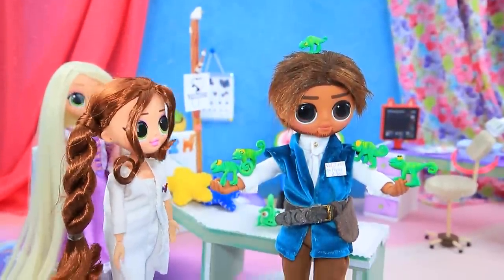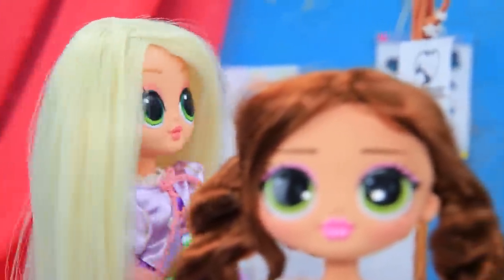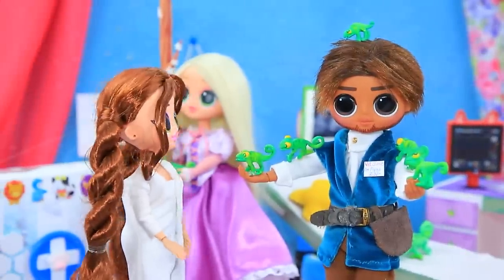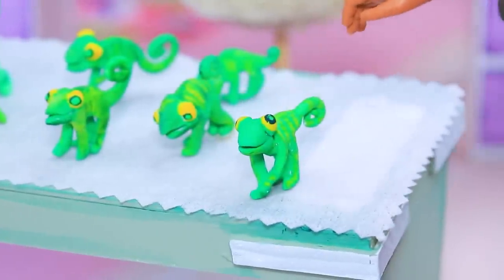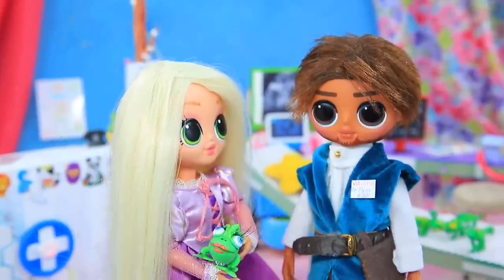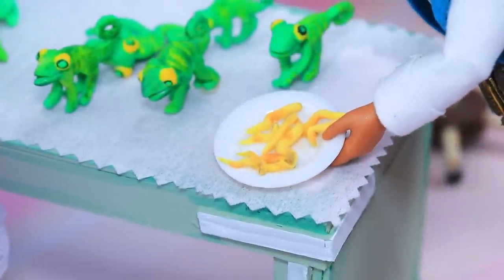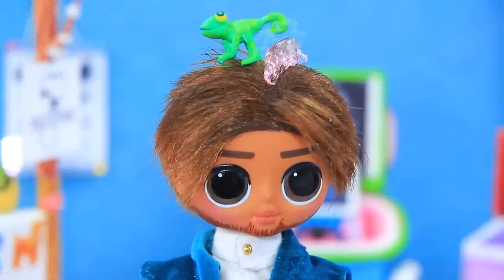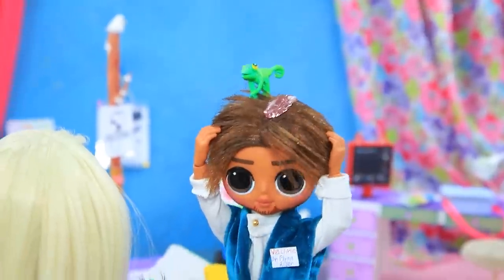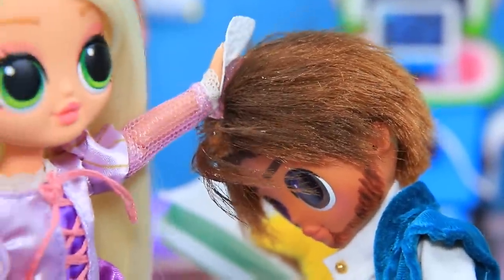Flynn, are you okay? He is fascinated by Rapunzel's beauty. Everything is okay. I will go. Bye-bye. Sweet little animals. I agree. Kids need to eat. Chameleons started eating. One kid climbed on Flynn's head. Oh, oops. I'll clean everything, sorry. Oh, thanks.